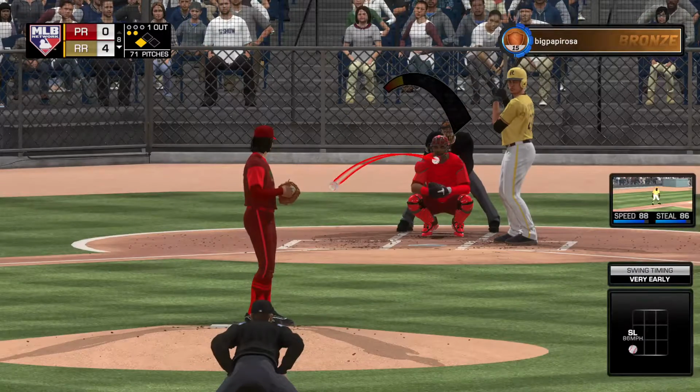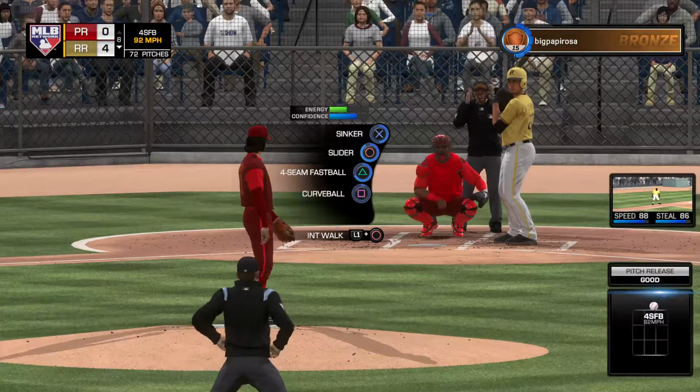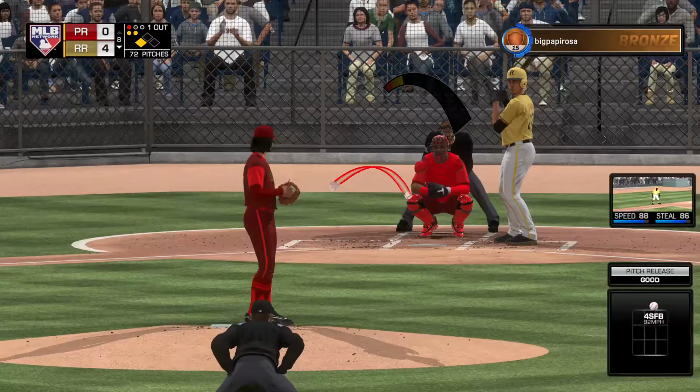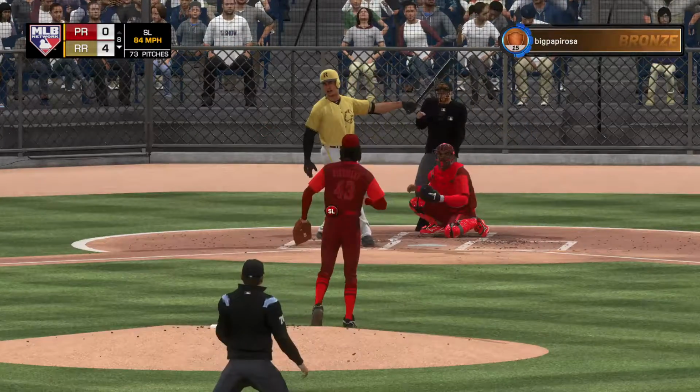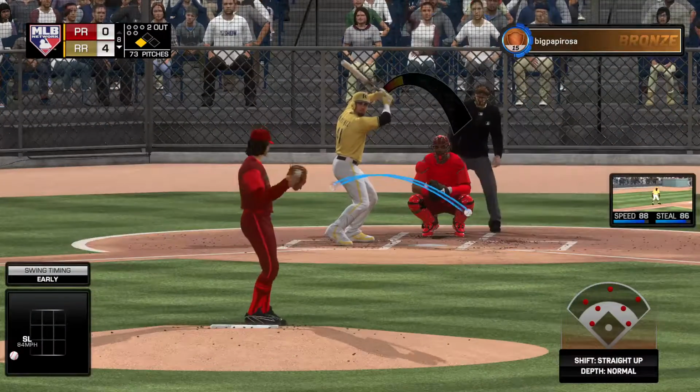So back-to-back sliders for strikes. Does he come back with yet another? Normally not a good pitching plan to throw the same hitter the same pitch 3 times in a row. But both of those sliders back-to-back were so good, I might just go ahead and try to throw another one. Swing and a miss, and they'll dodge a major bullet that time. 2 away.